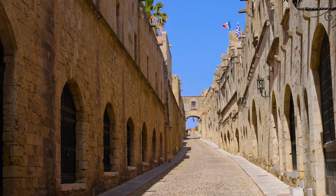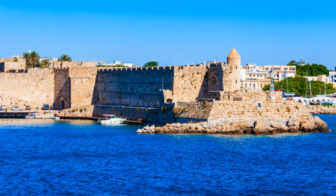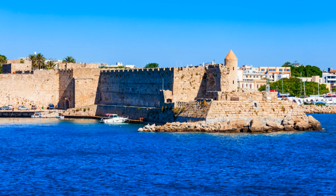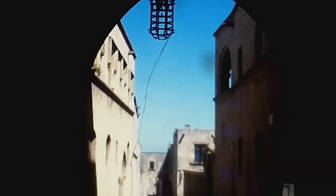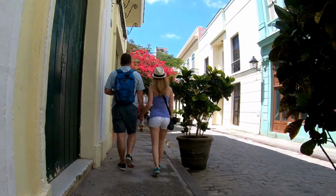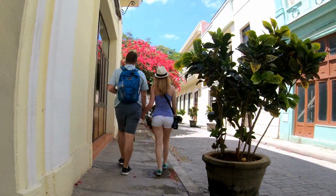First up, we're hitting up the medieval old town of Rhodes, a UNESCO World Heritage Site that's bursting with more history than my last stand-up routine. We're talking cobblestone streets that have seen it all, from knights in shining armor to tourists in socks and sandals. No judgment, we've all been there.